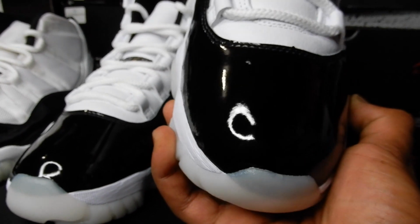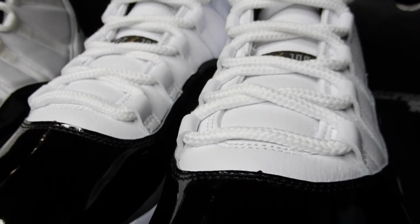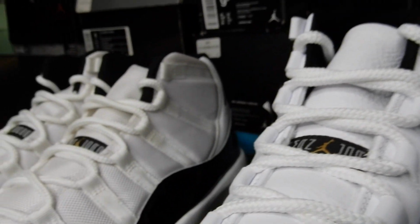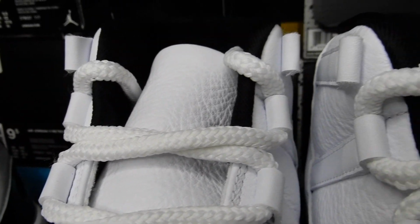Patent leather looks nice. As I'm sure you all know, or at least have heard, we have an all leather upper on these as opposed to the mesh that the original pair has. And that leather is tumbled, as you can see.